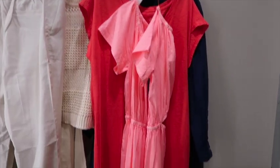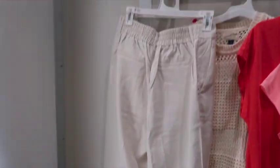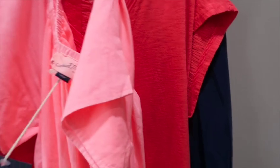Okay, so we made it to the fitting room, and from this point on, I'm going to do a voiceover because they're playing music in the store. So these are the six items that I chose to try on.